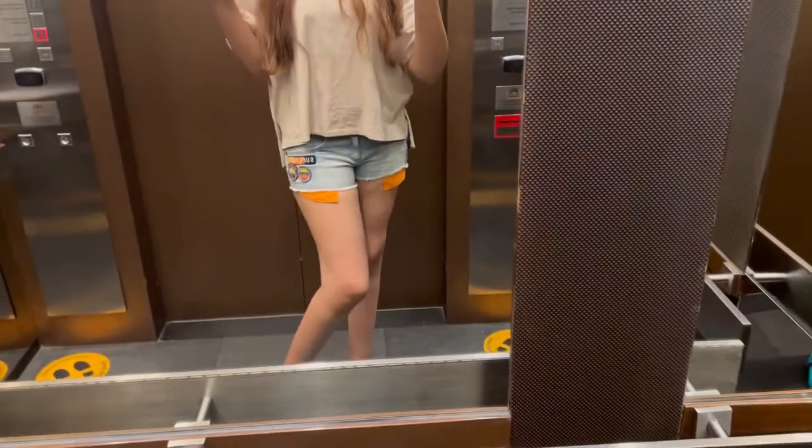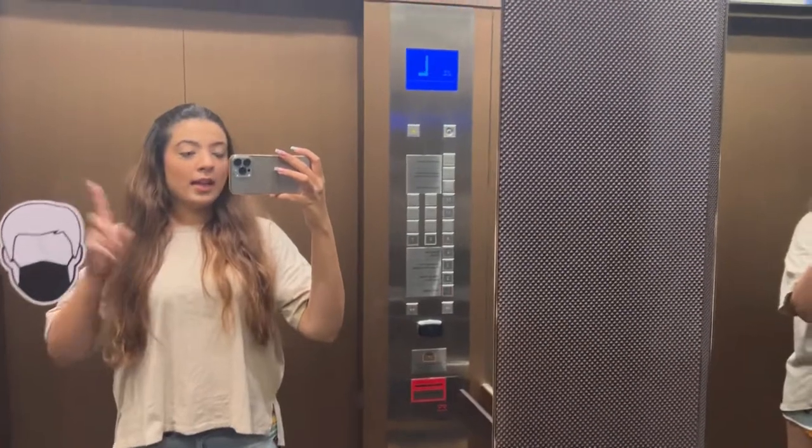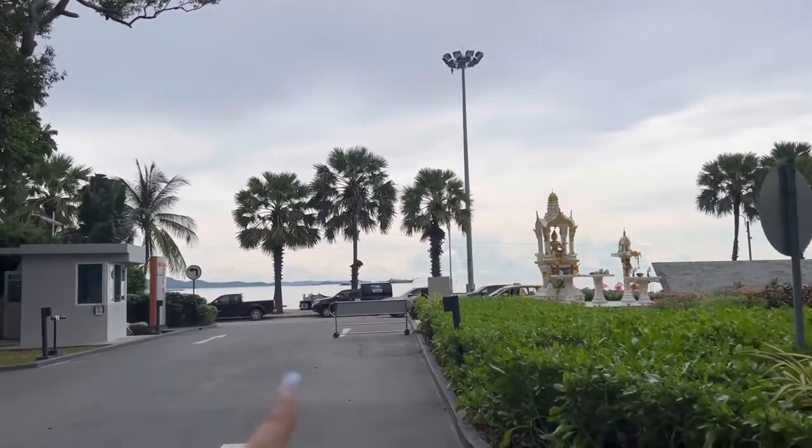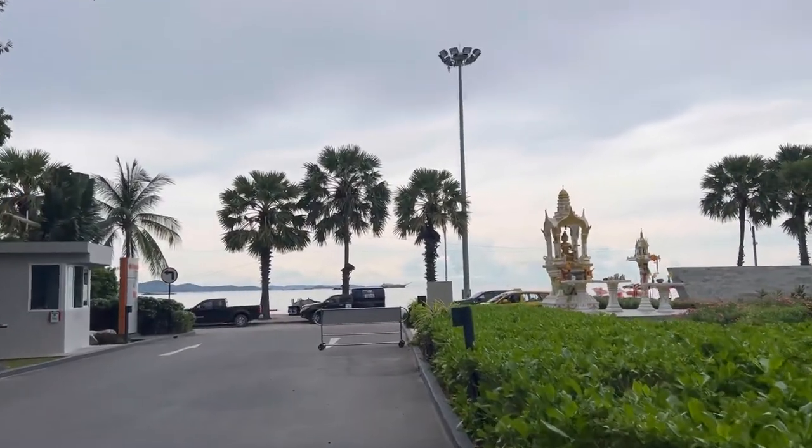This is my outfit for the day. It's a super comfy outfit. And now we're going to Terminal 21. My family's waiting downstairs. I'm super late. I was just getting ready. When you come outside Amari, this is the view. So it's right on the beach.